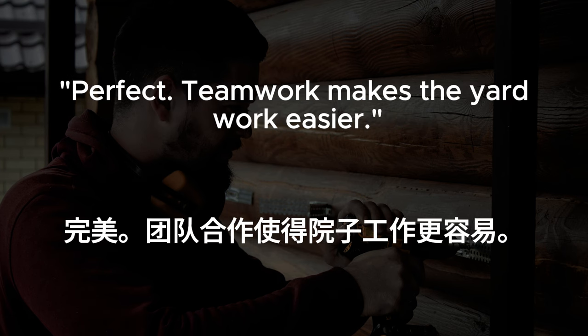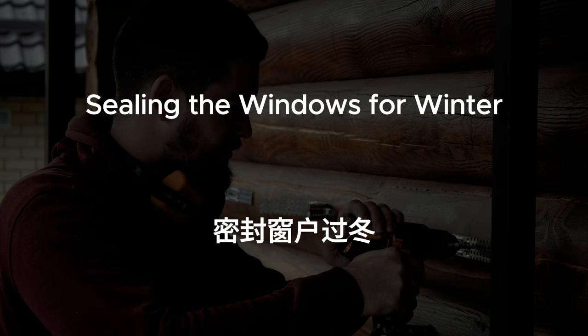Perfect. Teamwork makes the yard work easier. Sealing the windows for winter.